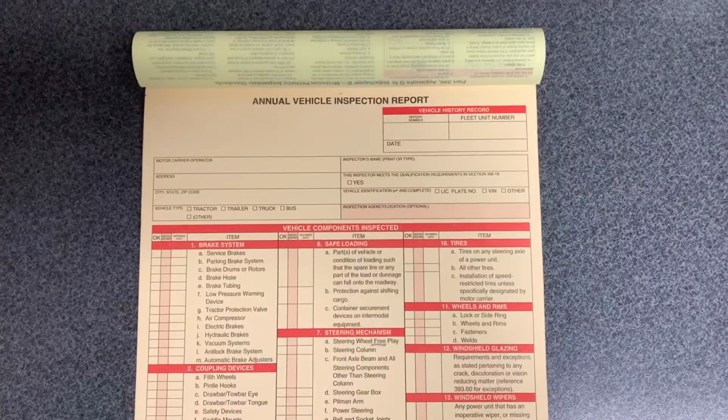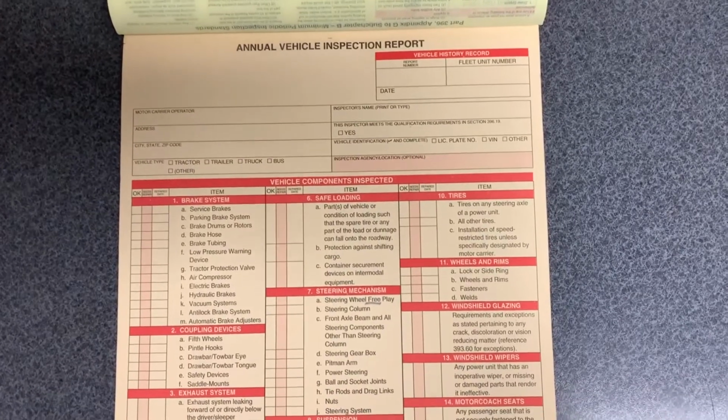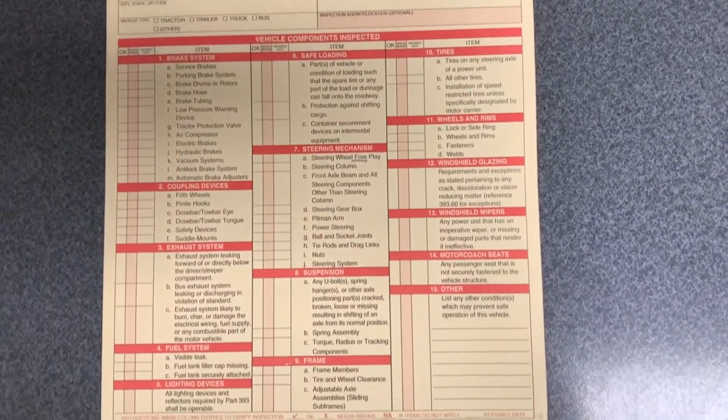Another important one is that any piece of commercial equipment is required to have a DOT inspection annually. We do them in-house here, and it's a sheet that we just go through and double check everything, make sure it's in good working order, and it's safe to operate. And that's good for a year from the date that's noted on the sheet. So if it says June 1st, 2020, that means it's good until June 1st of 2021.